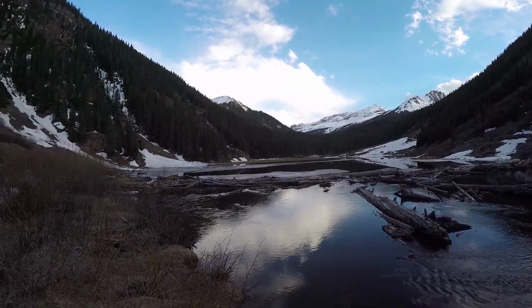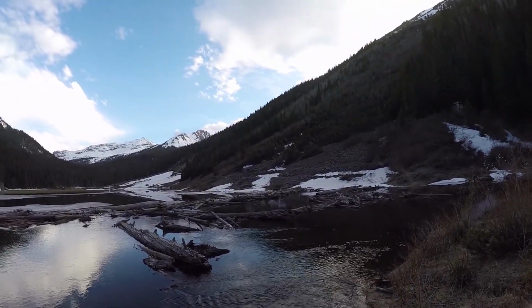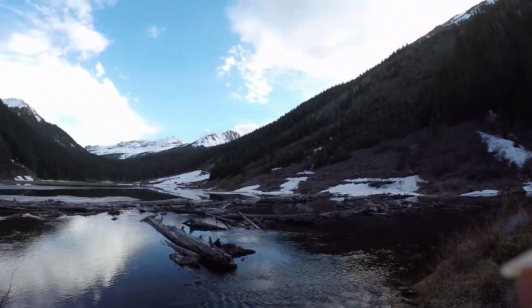This is the infamous log crossing. Very obvious. You can't miss it. There's a beaver dam down there. Don't do that one. Go right here.